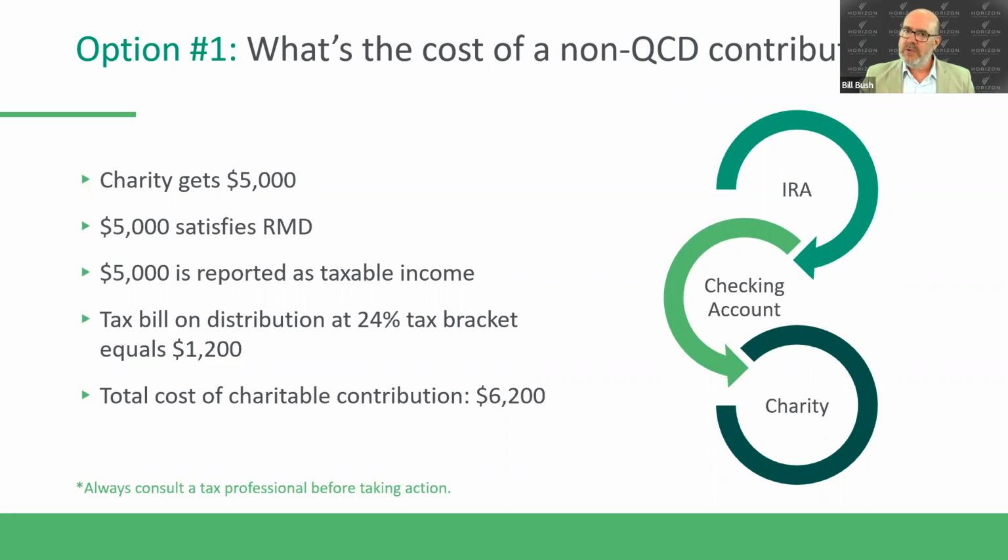By virtue of giving to charity this way, Albert and Shirley's $5,000 charitable contribution is actually going to cost them a total of $6,200. You see it, that bottom line there. And why is that? Because the $5,000 RMD that went into Albert's checking account at the beginning of the year still has a tax cost. Remember, the couple is in the 24% tax bracket. 24% times $5,000 equals $1,200. So the $1,200 of additional tax that Albert and Shirley must pay when they file their taxes means the total cost of their charitable gift is actually $5,000 plus the tax bill of $1,200, or $6,200.